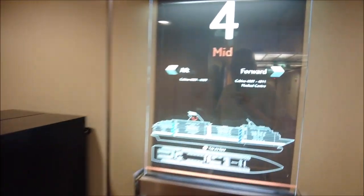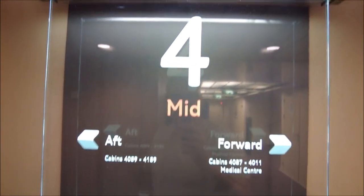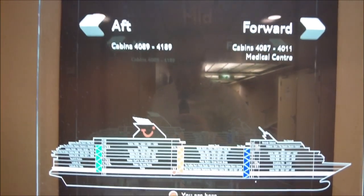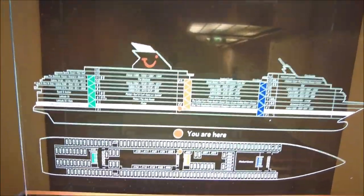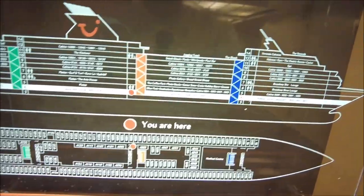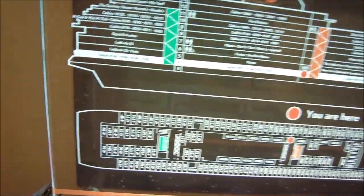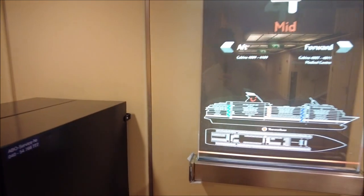And if you get lost, you have these all over the place. There you go, we're going aft at the moment, which is obviously the back of the ship, and it shows you that on the direction here. Shows you where you are, so we're midship at the moment. And we've got to go to cabin 4181, all the way back there. So yeah, they do feel like never-ending corridors.